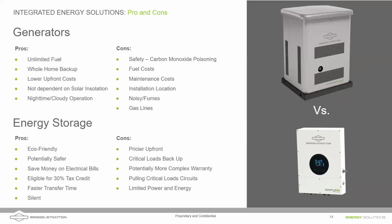But absolutely. Well, from a generator side, yes. From a generator side, right? Solar, you can see that. Pros of generators: unlimited fuel, right? You probably have natural gas. A lot of people have natural gas coming to their house. That's an unlimited fuel source if you think about it. A lot of times people have 500 or 1,000-gallon propane tanks sitting in the backyard. That's a relatively unlimited fuel supply. I do recognize it may be hard for a propane truck to get to you during a disaster, but you've got a pretty big tank. Whole home backup is usually how we position a generator.